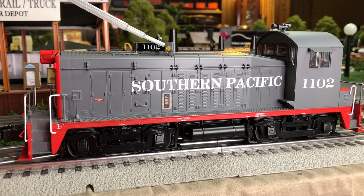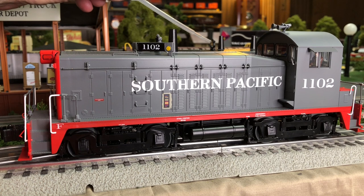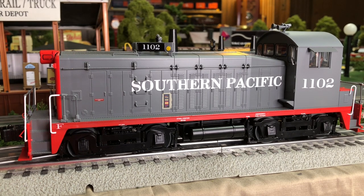I did notice that this might be an LED, but it doesn't seem to light. I'm not really sure. The number board does not light. I'm not sure if that's correct or not, but we'll have to find out. It has a black bell on there instead of the silver bell that the SW7 has in the background there. The SW7 is representation in the background.